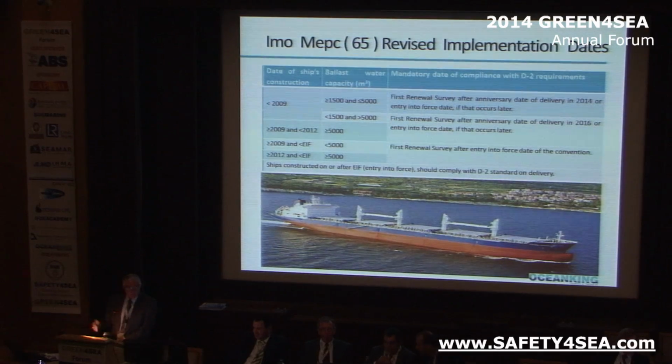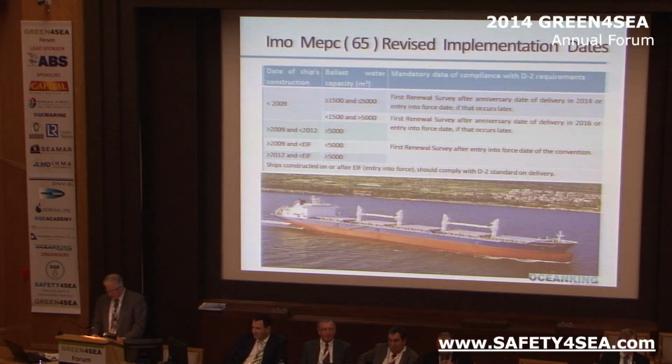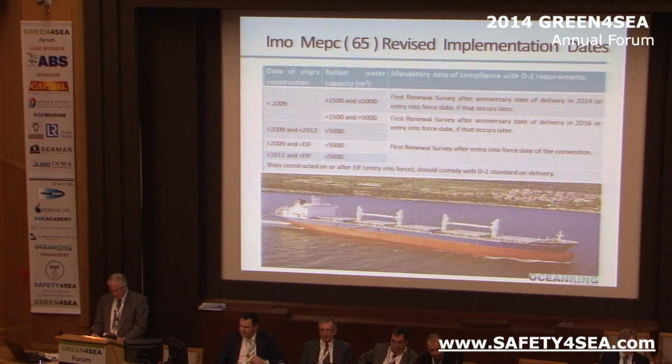I will pass fast the next slides as have been shown by the previous speakers. This is the modified scheme of IMO MEPC 65, and there are two major changes in this scheme. The spread of retrofitting of BWTS systems to the existing vessels is now 5 years instead of 3, and for the vessels built on or after 2012, the implementation is transferred to the first renewal survey after entry into force.